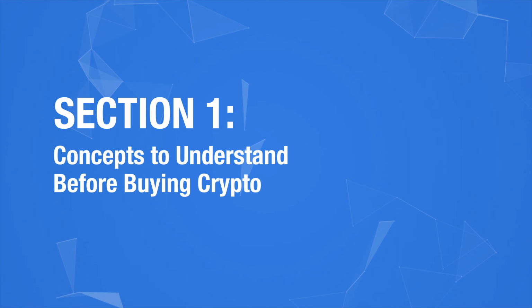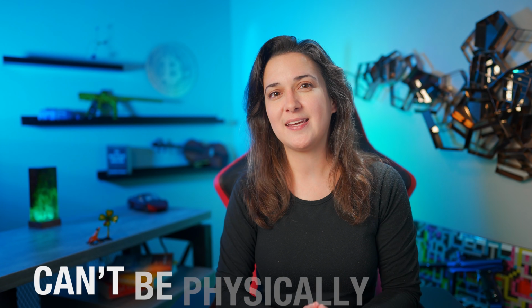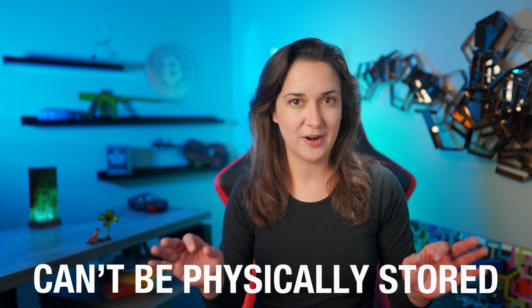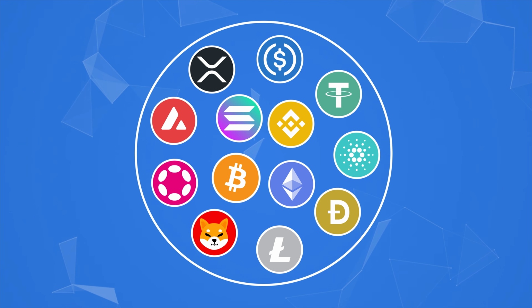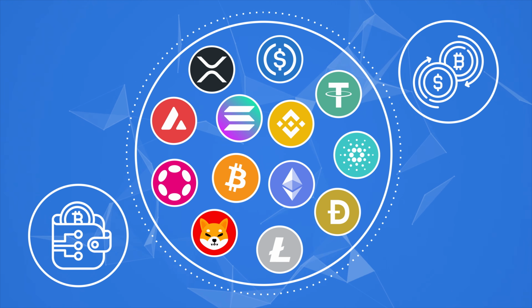Section 1. Concepts to understand before buying crypto. Concept 1. Bitcoin and cryptocurrencies are unique in that they can't be physically stored in your house, like cash in your mattress or gold in your safe. It can't be stored at a bank like money or held in a stock like a brokerage account. Bitcoin and crypto are actually just bits of data stored on a database that never leave the database. So Bitcoin and crypto are never actually in your crypto wallet and are never actually on crypto exchanges.